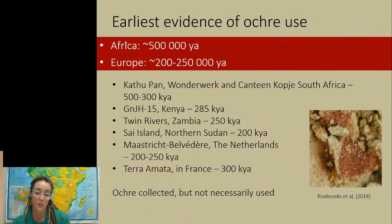But now going back into the ancient past and looking at the earliest evidence of ochre use. In Africa, there's been work at Kathu Pan, Bonnevaca, and Kantine Kop that's showing the ochre was collected and used even as long back as 500,000 years ago. And so these pieces are really nice, shiny specularites that are often quite dark on the outside, but have a really brilliant, shiny, reddy purple streak.